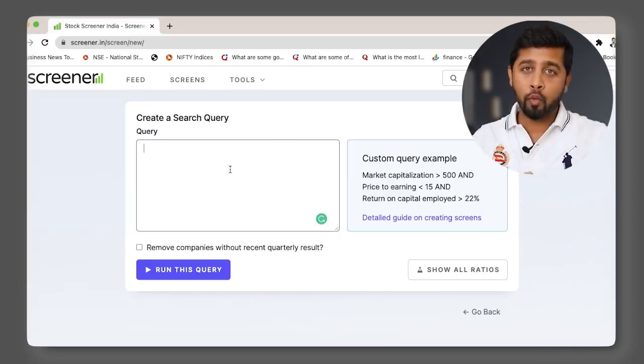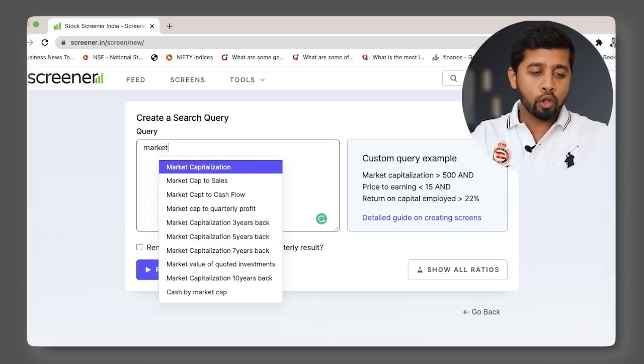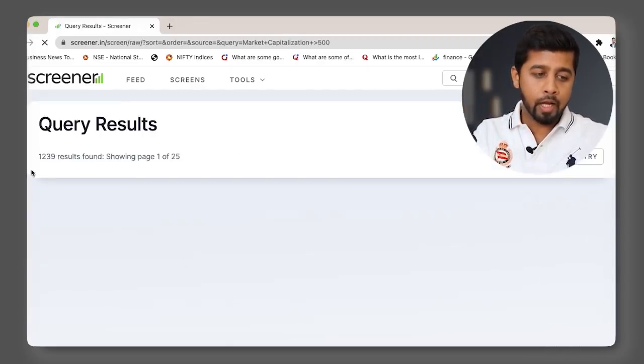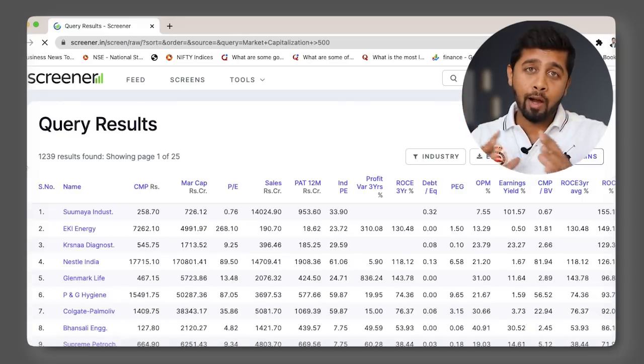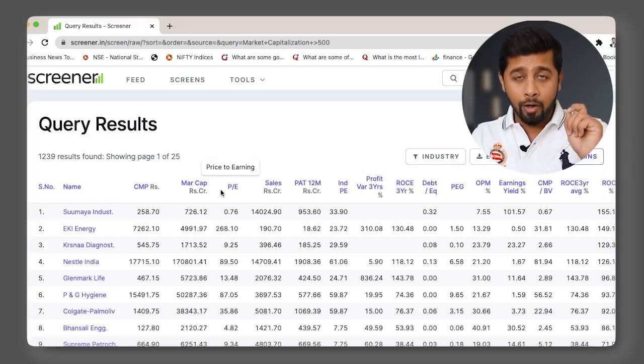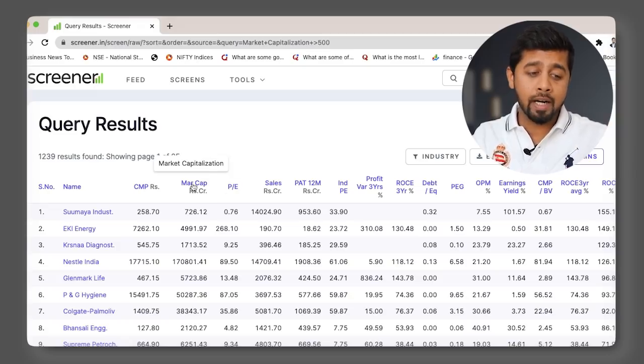Now let's first start with the market cap. So let's say you want to know companies that have got a market cap of more than 500 crore. Just click on this, run this query, and you will see this result of 1,239 odd stocks. And the best part is you can see a lot of columns here like current market price, market cap, PE ratio, sales, and all of that. So you can also sort this list as per your requirement.